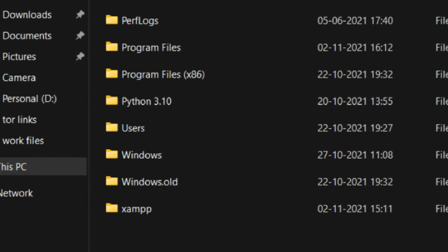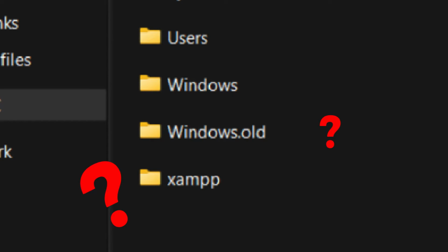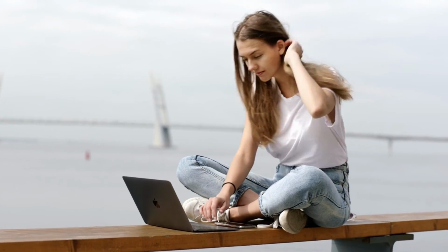Have you ever wondered what that mysterious windows.old folder is doing on your Windows 11 computer? In today's video, we are diving deep into this hidden treasure trove of files and showing you exactly how to delete it once and for all. Trust me, you don't want to miss this.